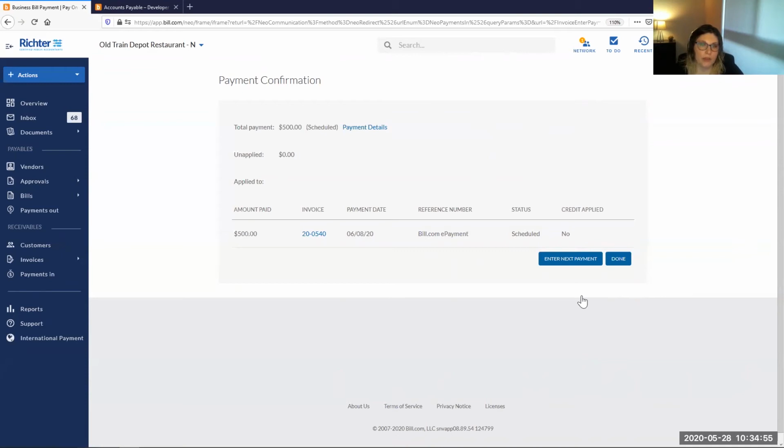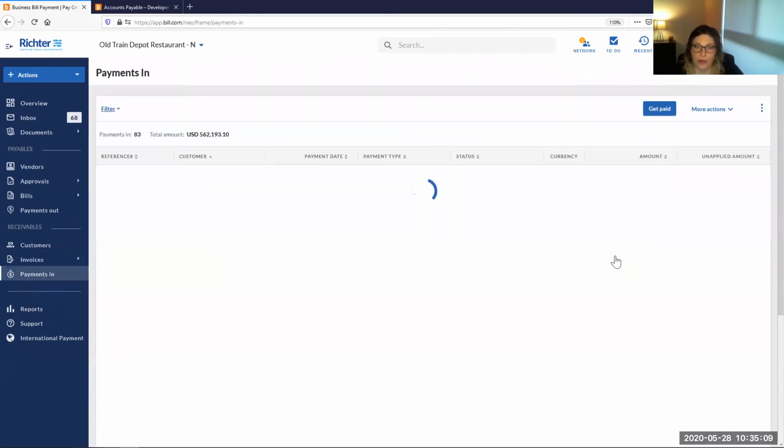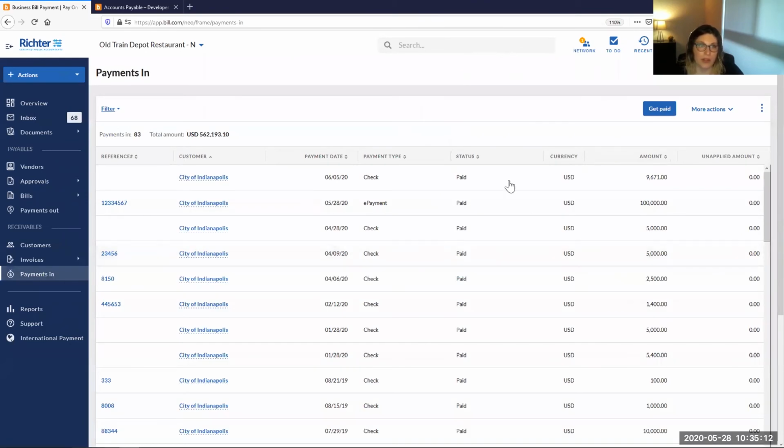So what I like about Bill.com is that you can mark the invoice as paid, and then they'll create the accounting transaction for you that the check has come in, so that when you go to reconcile your checking account, it's updated and it has that $500 deposit in the accounting system for you. So that's a big time saver.